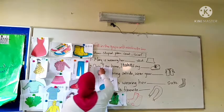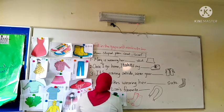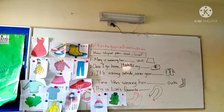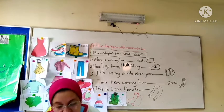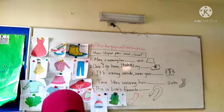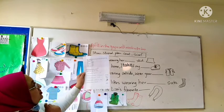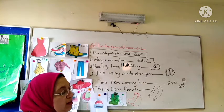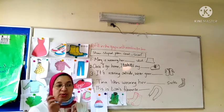Okay, let's see our first question for today. We have here in the first classwork. This is the first question we have in your classwork. Fill in the gaps with the words in the box. Okay, before we answer the classwork, I just want to tell you a small thing.